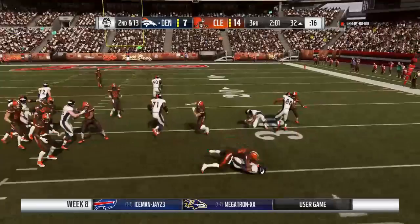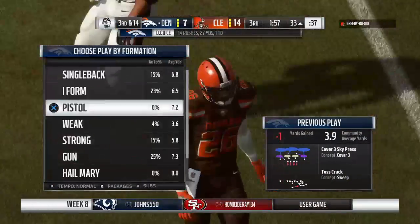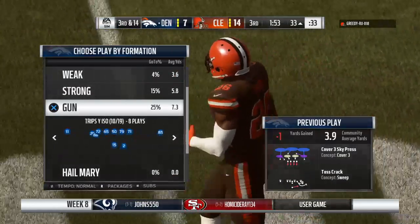They stay on the ground. Geis again. And he went nowhere. Well, he went backwards. Back to the 33. It'll go as a loss of a yard, and it'll set up 3rd down.